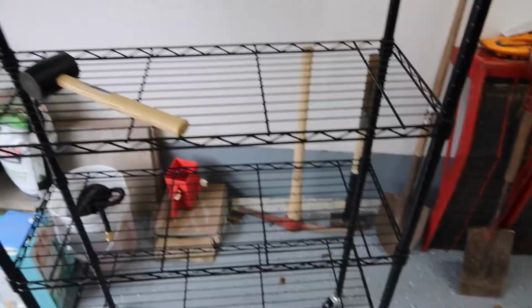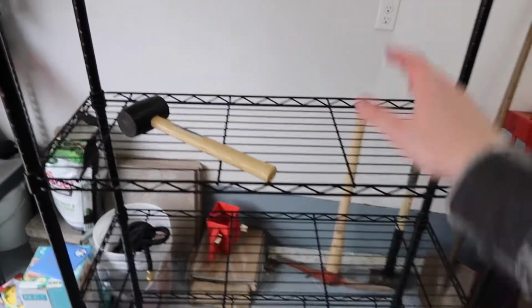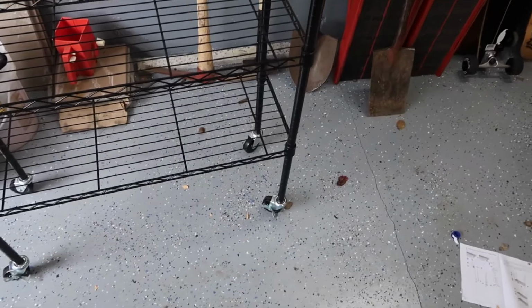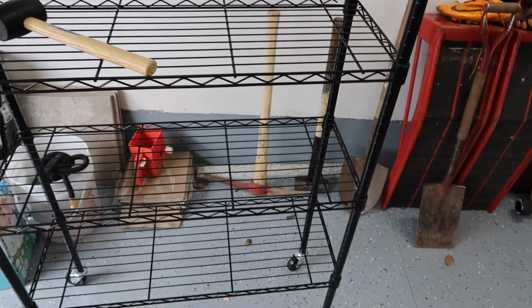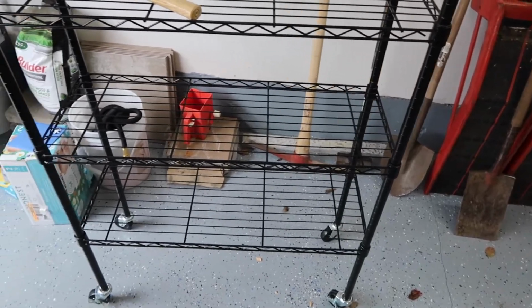These wire racks are the cheapest that Amazon sells. This rack I believe was $49.99. Like I said, and that's with the wheeled version. You can get it either way, but it's the same price. I didn't want to get plastic because I know plastic tends to sag after a long period of time, and they just kind of wear out, whereas a metal rack, even a cheap metal rack, should last a lot longer.